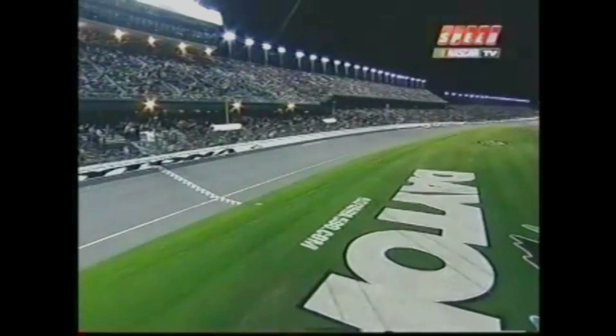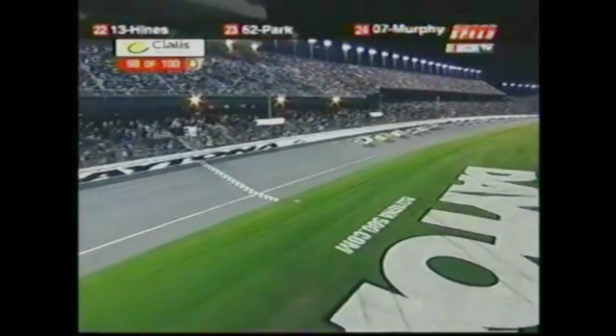Yeah, Robert Presley also took a ride like that a number of years ago in a Daytona 500. We've had a few trucks get upside down on the backstretch. You remember any of those, Michael? Here we go. Green flag flying.